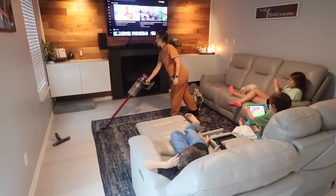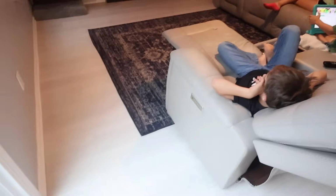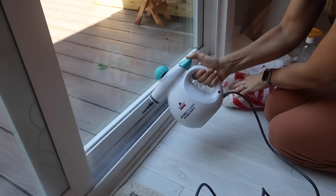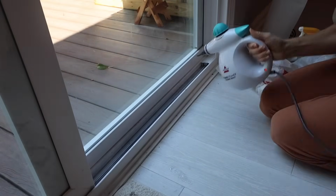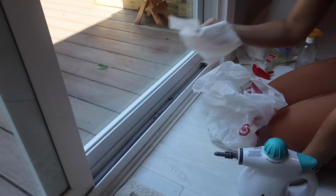Some days we love doing deep cleaning and some days we just have to do surface cleaning, and that's kind of what I was planning on doing this day. I just needed to hit all of the surfaces. So my main focus was wiping things down, picking up toys, vacuuming because the dog hair was so bad, you guys. I had put off vacuuming for a while, so all of our socks were just covered in animal hair. So we're gonna be doing lots of vacuuming.